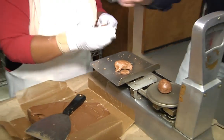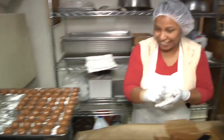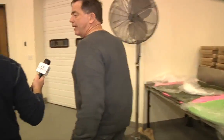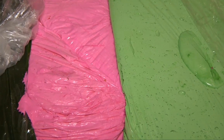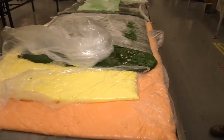Hey, Dulce, what's that over there? That's so good. That's pretty good fudge, huh? These are different colors to make designs in the taffies. Okay. But we do taffies with Christmas trees and candy canes and all that inside.